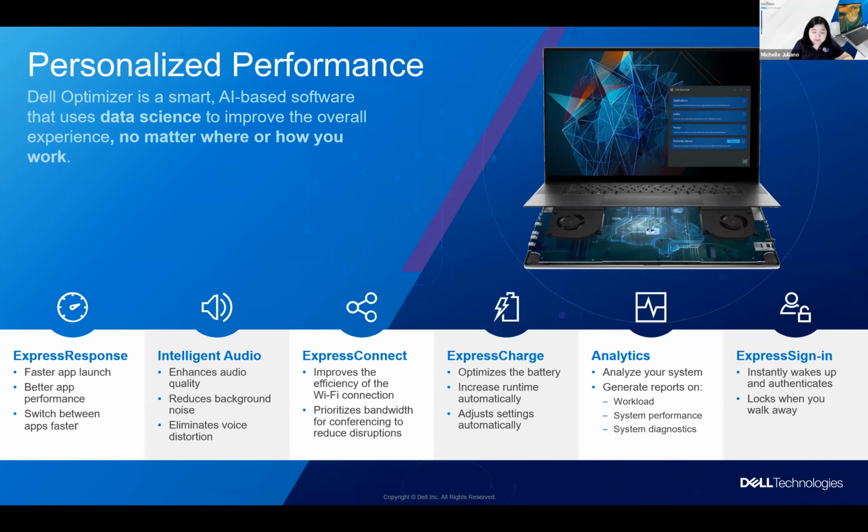optimizer. Enhance audio experience, reducing background noise with the feature of intelligent audio. Improve efficiency, Wi-Fi connection, prioritize bandwidth for connectivity, and with the 3.0 version, it allows you to connect to two networks at the same time for faster data transfer, which is what we call Express Connect.